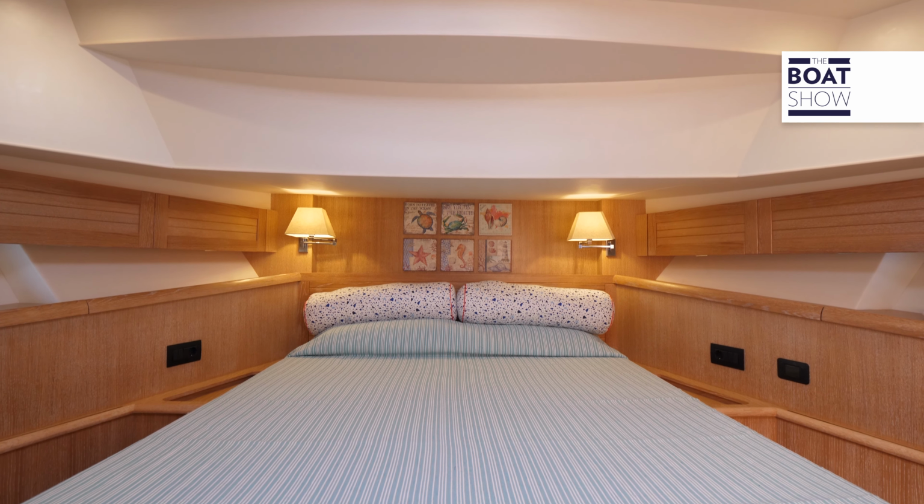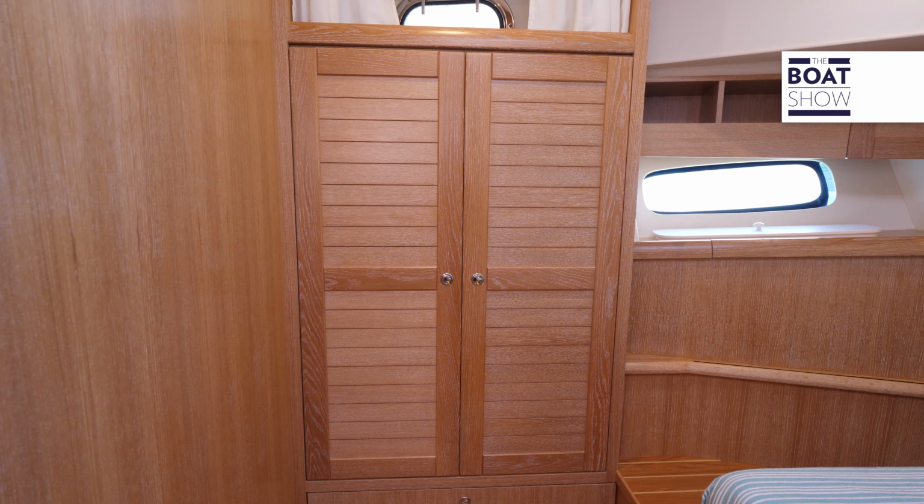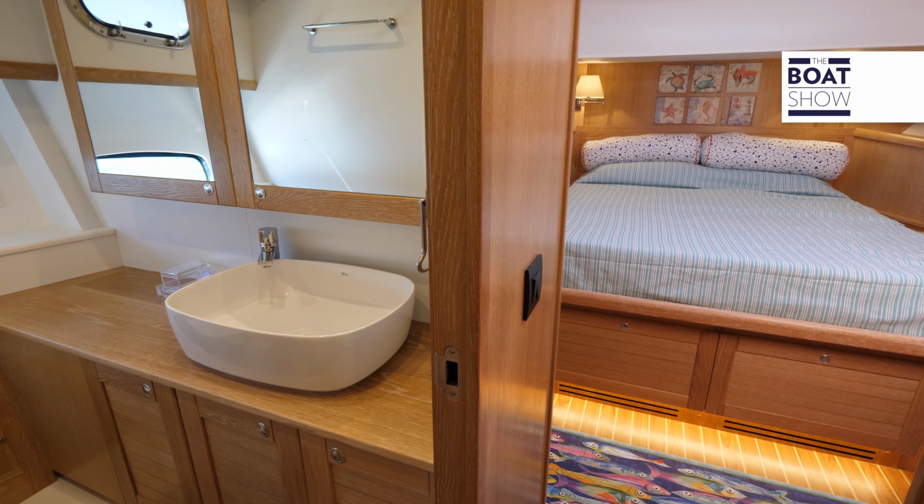There's a very large suite dedicated to the guests despite being in the bow. It is perfectly symmetrical and on each side there's a wardrobe. In the entrance hallway to the cabin, there's the door to the bathroom.